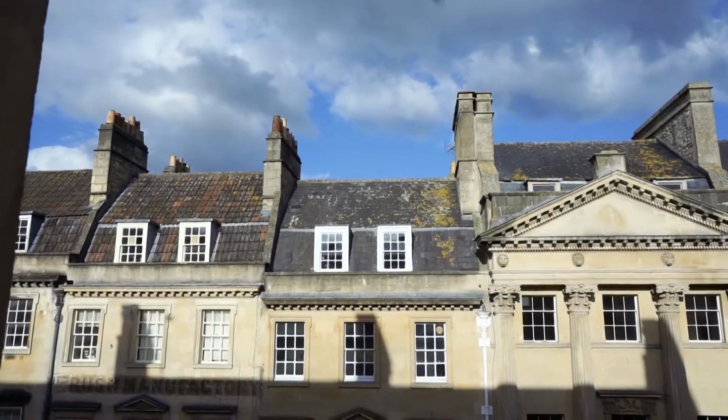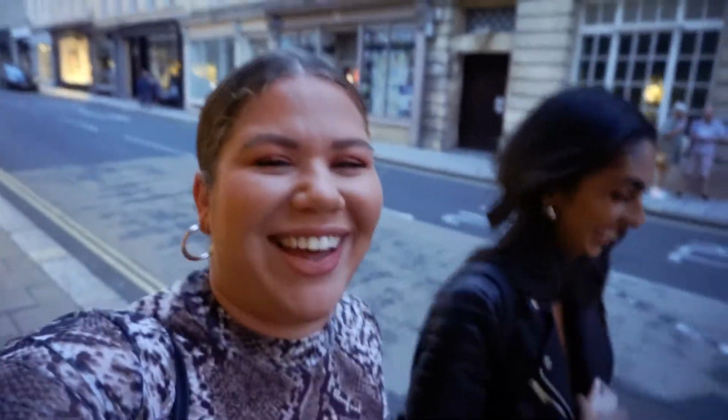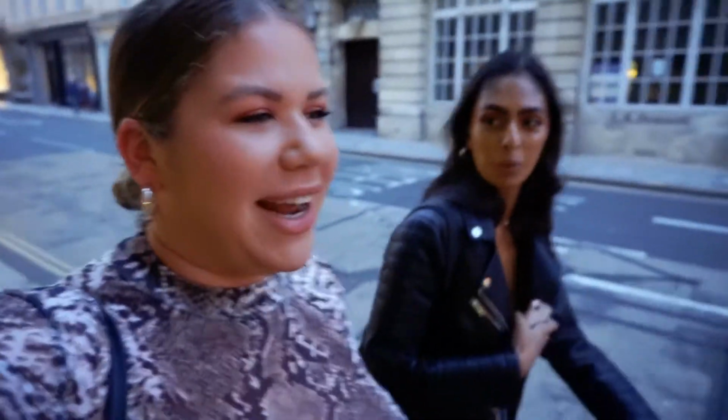Perfect. So we are off to dinner, we're all dolled up. I think we're probably the only people dolled up in the whole apartment. It's more like elderly population. But we're going to dinner by the river, so we'll show you when we get there.